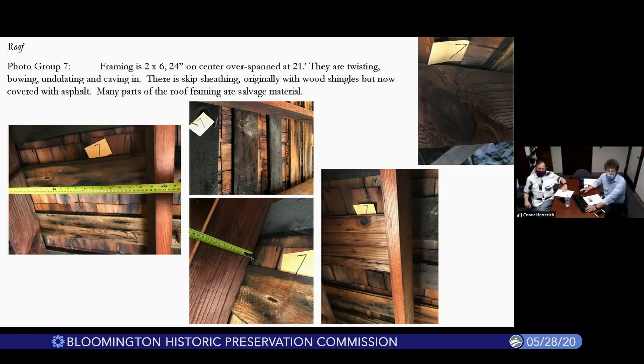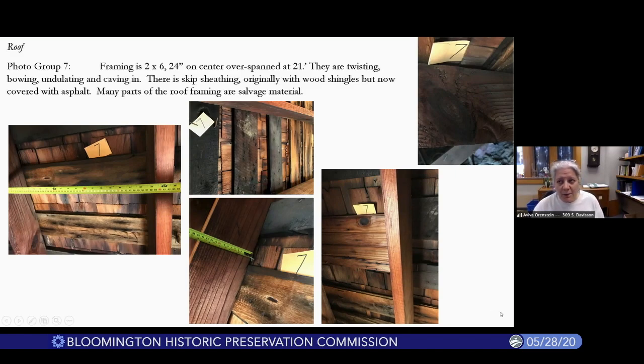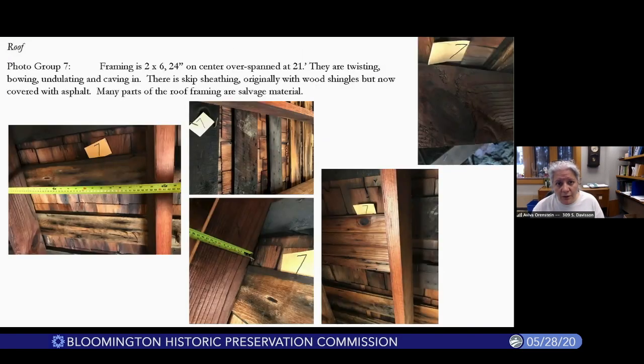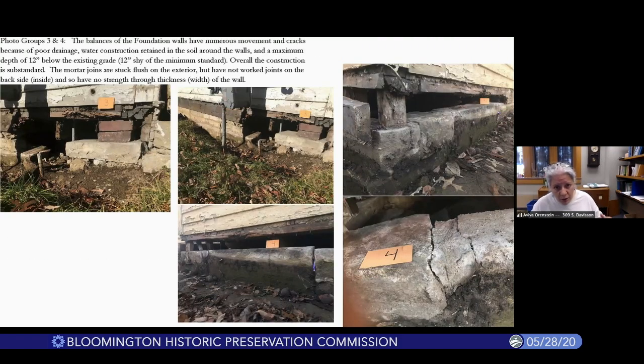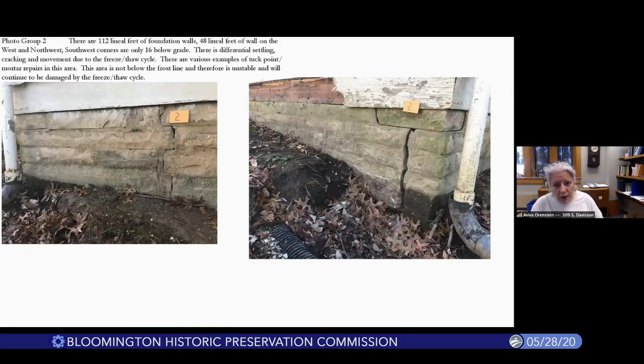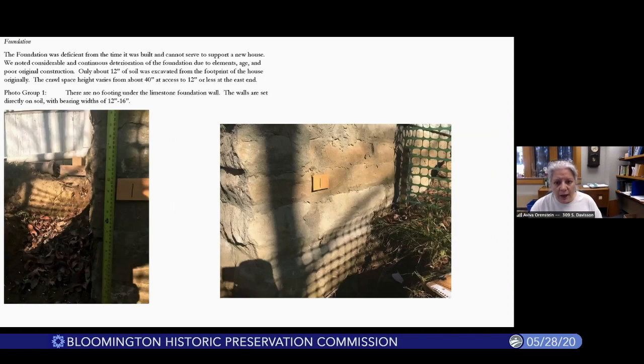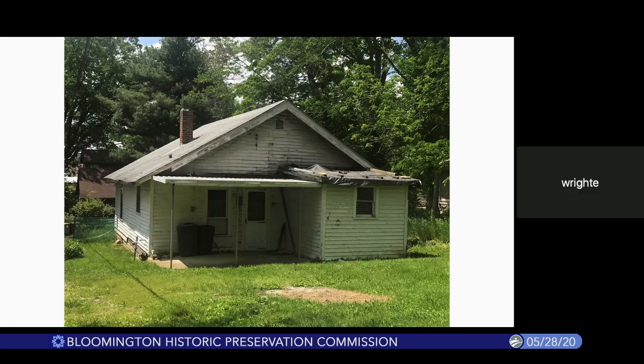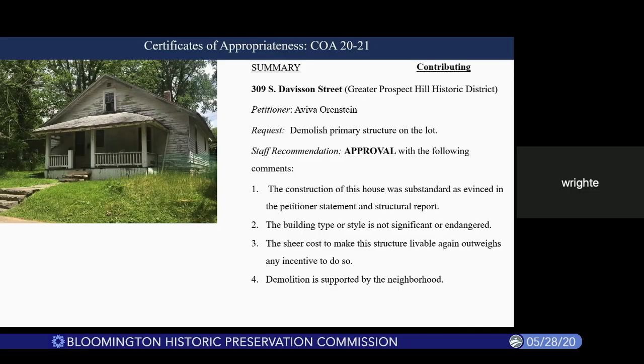Aviva, are you there? Hi, everybody. My name is Aviva Ornstein. I purchased the house, I'm pretty sure, in December of 2017. Part of the problem is, without being able to get a mortgage, I've been moving very slowly on it, trying to save up cash. The first thing we did was dig a trench, because water was flowing in and under the house, and drainage has been a huge problem. I'll talk more if you're interested, but my goal, if you folks would let me demolish, would be to start this summer.